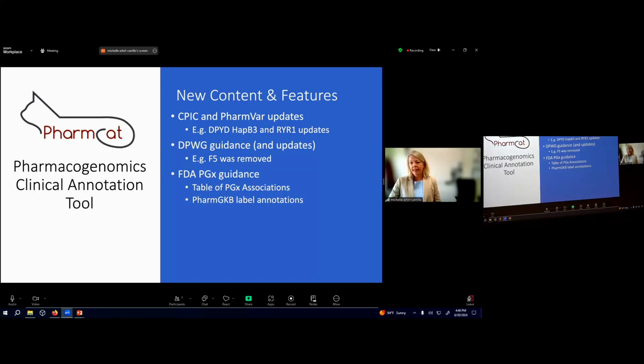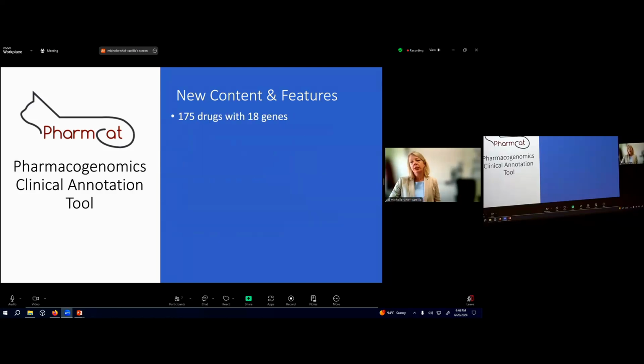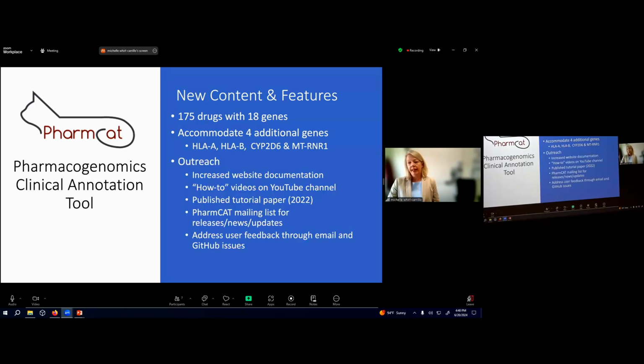We also added all the FDA guidance in there. We have all the same tags in the report as the tags that I showed you on the other tools. We've also had multiple preprocessor updates for improved performance over the past year. We're up to 175 drugs with 18 genes with guidance. We can also give you guidance if you pass in genotypes for HLA-A, B, CYP2D6, and MT-RNR1. Everybody knows for CYP2D6, you can't call it from a VCF file. You have to have BAMs because of the structural variation.